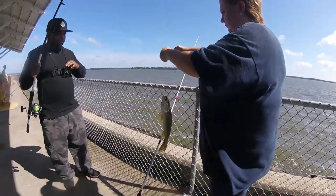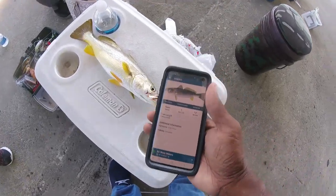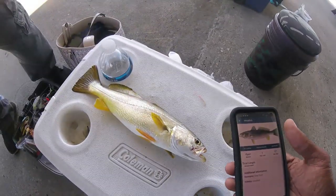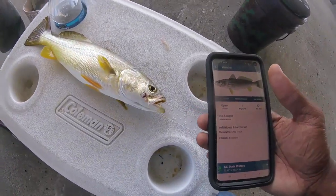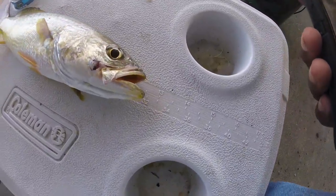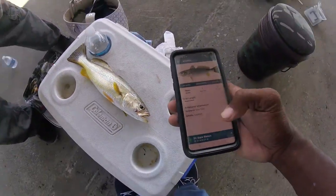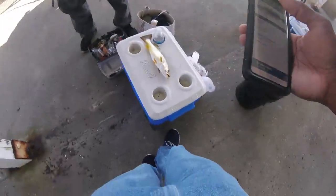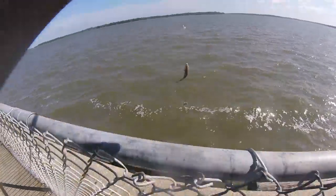Measure them up. About this weakfish, as y'all can see, the minimum size in South Carolina is 12 inches total length, and he's 13 inches. Well, it's 12 and a half, but he made the cutoff. There you go, South Carolina waters. Nice. What I got? Croaker.